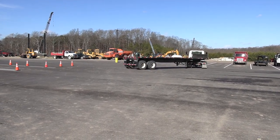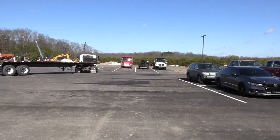We have a CDL theory class that we host, and then after that, they can come down, get their permit, and we'll get them in the truck so they can go do the CDL pre-trip and to do the range part of it is what he's working on right now, to do the alley dock parking. And then we also get them out on the road so they can demonstrate their driving skills out there. Once we get them ready, we'll take them down to Piketon, to the vocational school down there, and let them take their CDL test.